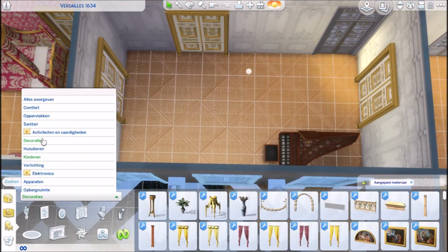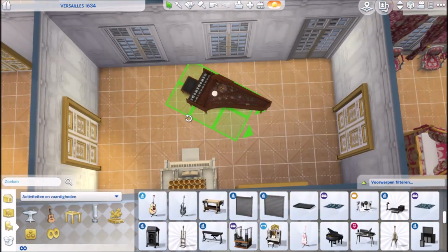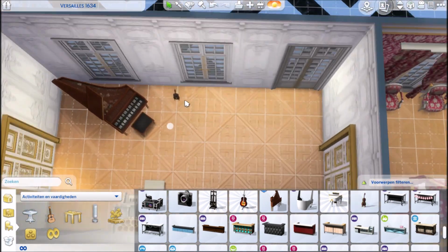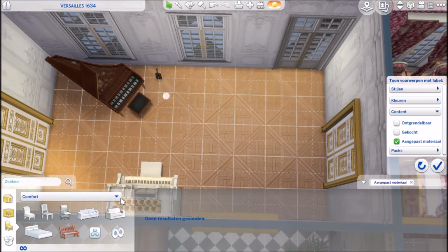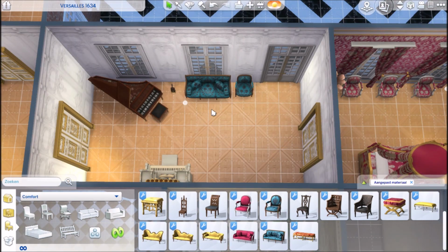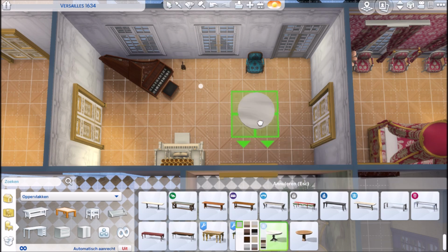I did forget to take a screenshot of the kitchen area. I did build a kitchen area. I'm not sure if I do it on camera or not. But it does have a functional kitchen at least. The ground floor has a kitchen, and the first floor has a kitchen as well.